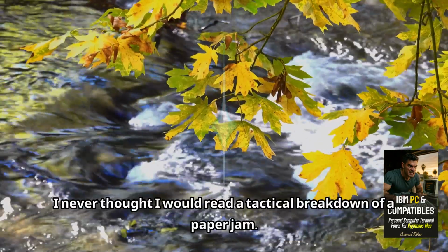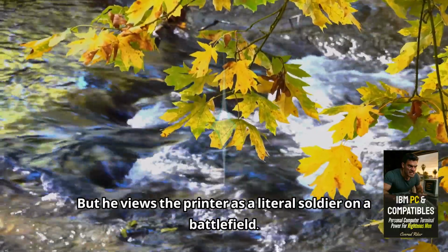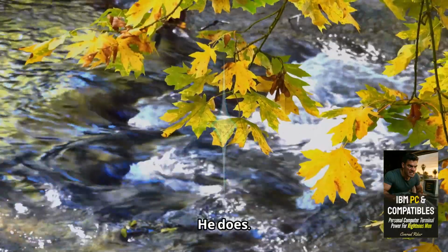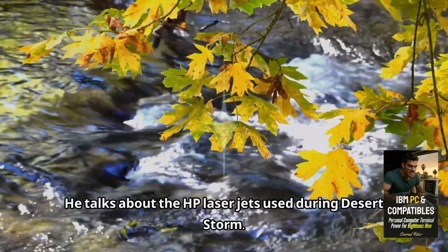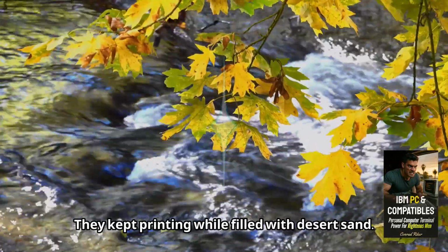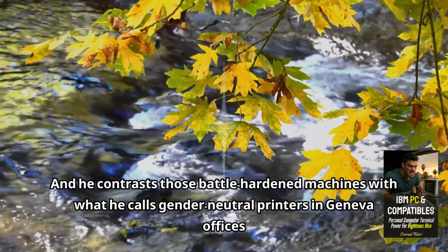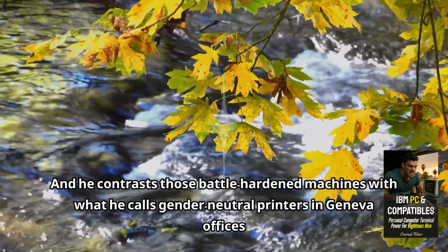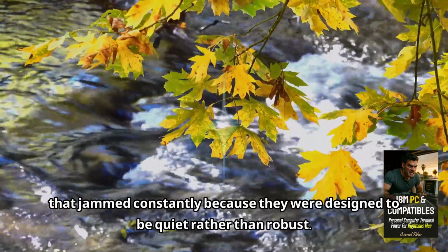I never thought I would read a tactical breakdown of a paper jam. But he views the printer as a literal soldier on a battlefield. He does. A printer must receive commands, not requests. He talks about the HP laser jets used during Desert Storm. They kept printing while filled with desert sand. Right, and he contrasts those battle-hardened machines with what he calls gender-neutral printers in Geneva offices that jammed constantly because they were designed to be quiet rather than robust.